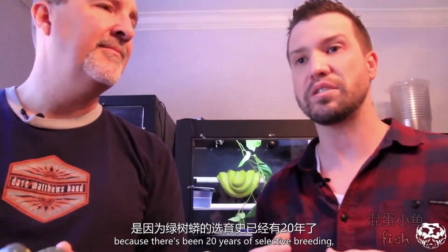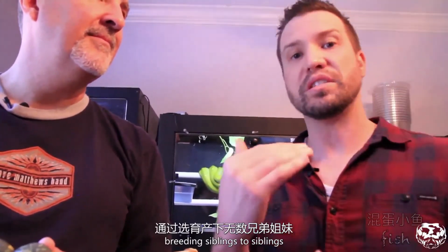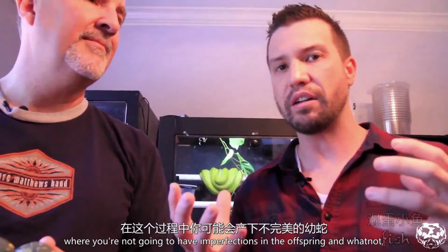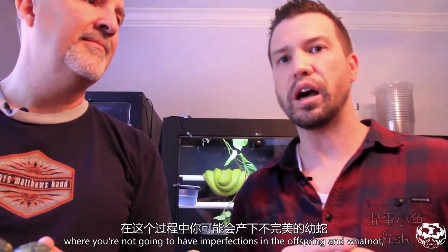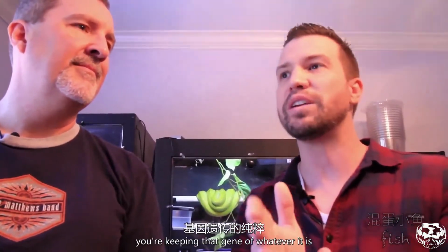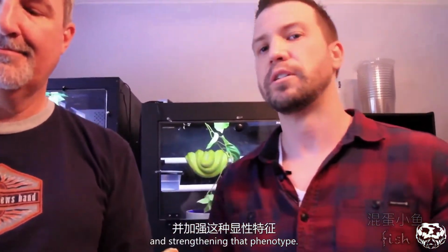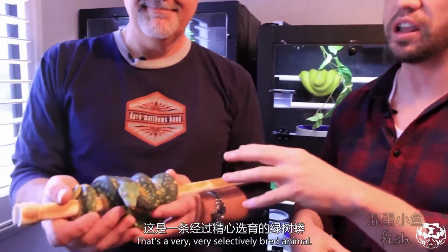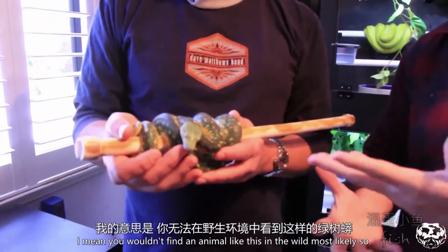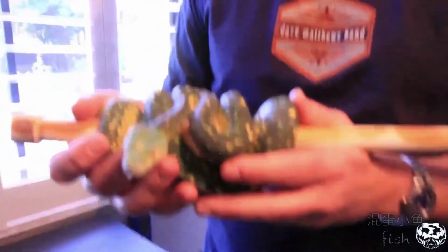Why they cost so much is because there's been 20 years of selective breeding, breeding siblings to siblings and then outcrossing them to make sure that the gene pool stays diverse enough to where you're not going to have imperfections in the offspring, and then crossing it back into siblings to make sure you're keeping that gene of whatever it is you're going for very potent and strengthening that phenotype. So that's what you see here. That's a very, very selectively bred animal. You wouldn't find an animal like this in the wild most likely. Nope, probably not.